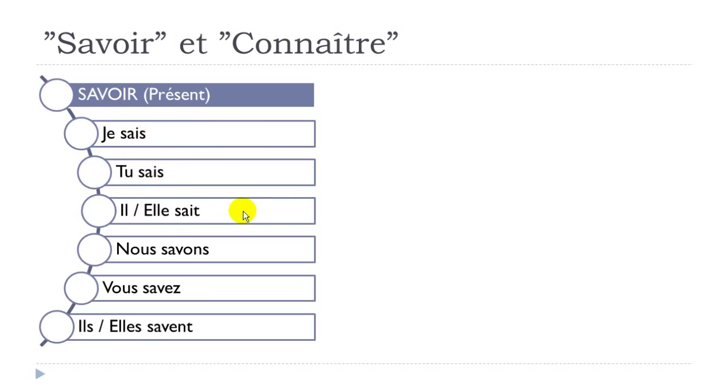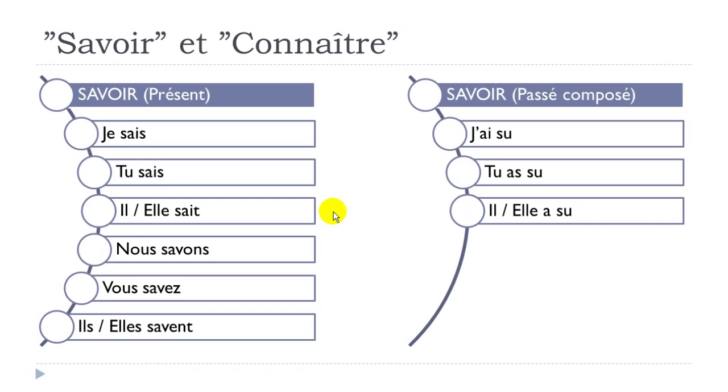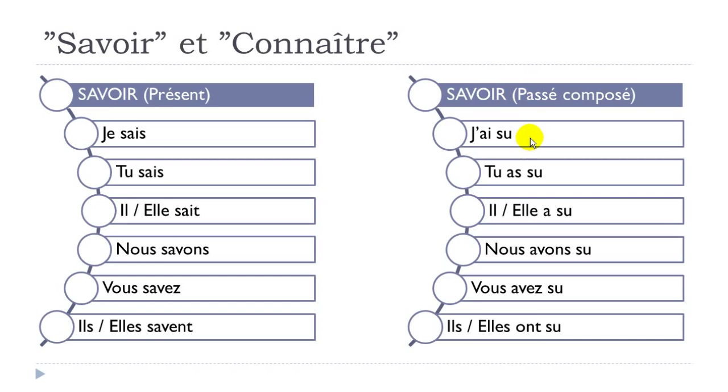Let's see now the passé composé form. J'ai su, tu as su, il a su, elle a su, nous avons su, vous avez su, ils ont su. If you remember when we introduced this passé composé form, it was in unit 5, if my memory is correct. You put first, in most cases, the verb avoir in the present form, and then the participe passé, which for savoir is su. It doesn't change, so you put it right after each form. J'ai su, tu as su, il a su, elle a su, nous avons su, little liaison here, vous avez su, same thing here, ils ont su, little liaison between the two, elles ont su.